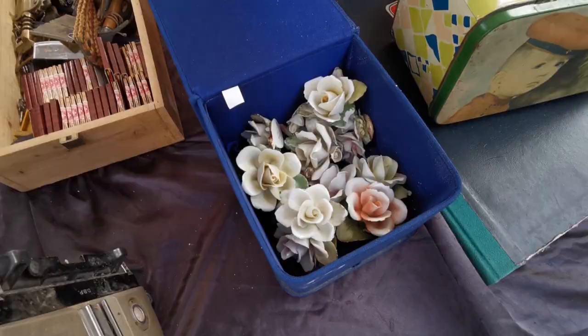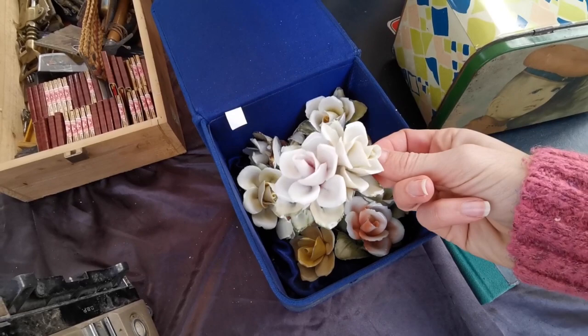Here I have found a box full of Italian ceramic pieces, all marked Capo di Monte.